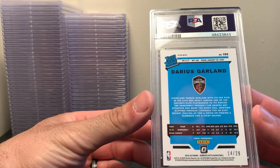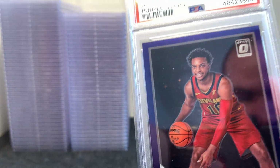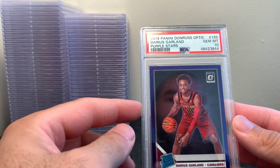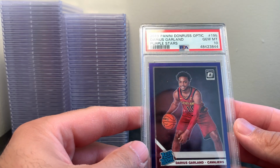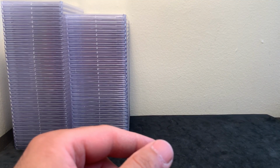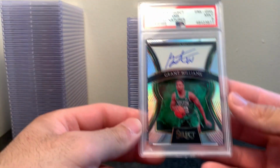You know, this one is numbered less. This was numbered to 29. This is the purple stars, and they didn't make the try to get into it. You can't really see the stars as much as you usually would be able to. Like this year, they dulled the stars, so you can't even tell. And when I did the PSA submission, when I was sending the cards, I skipped over it. I thought it was a regular purple. I didn't even notice the stars. So really kind of a dud, if you ask me. I don't like how you can't really see the stars on that card. I didn't pay that much for it though, but still, it should look better. The stars should pop a little bit more.